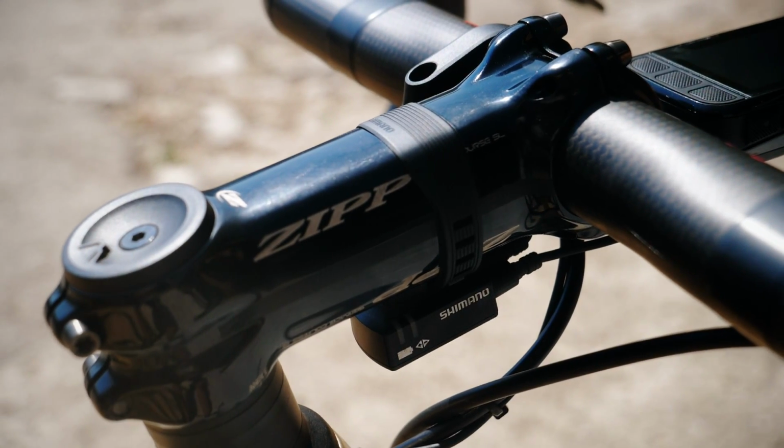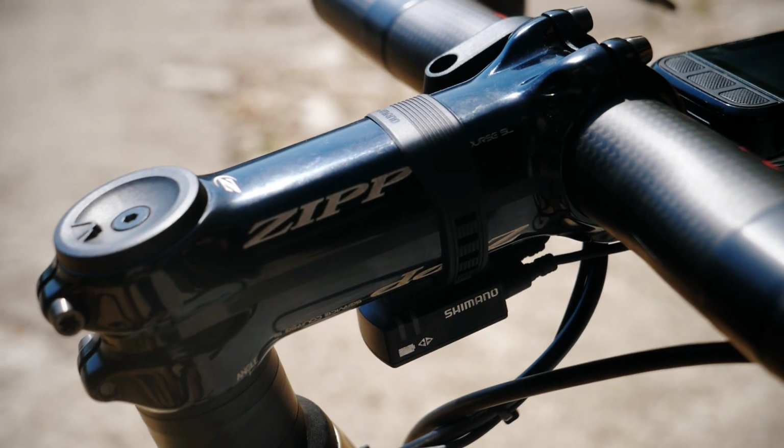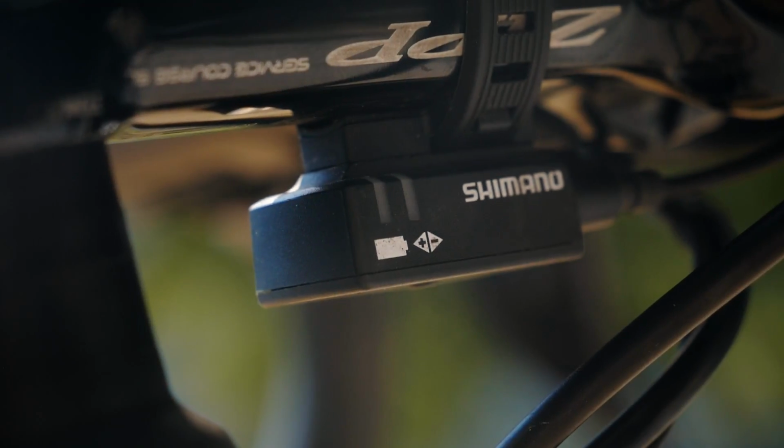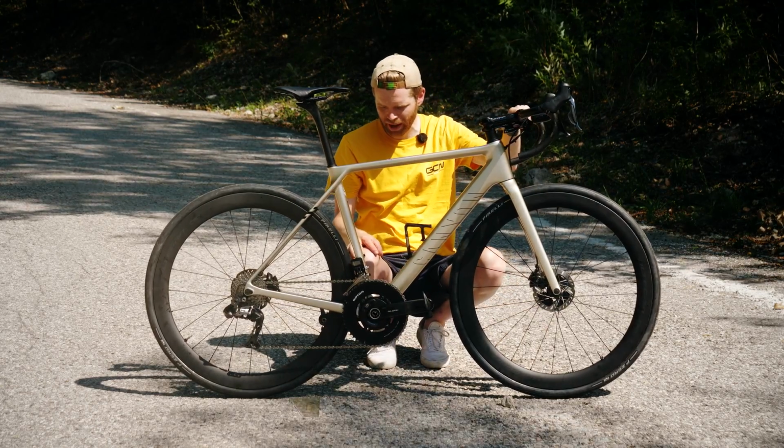The stem here is a Zipp Service Course SL, and it's 120 millimeters. And something that's disappearing from bikes now is the underslung external junction box. We're seeing less and less of those. They're getting integrated into the bikes.